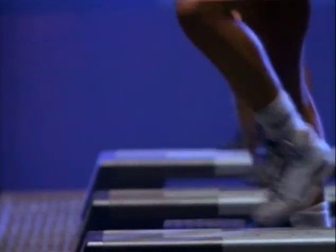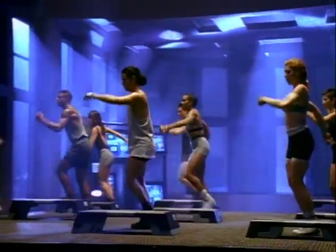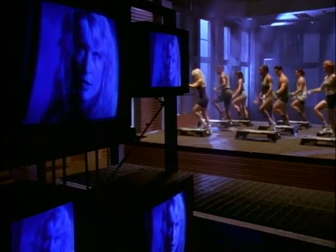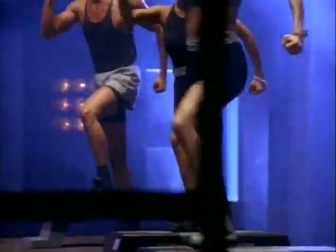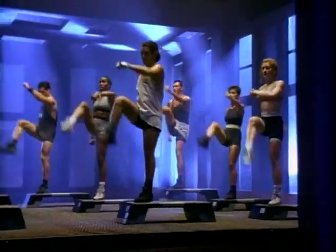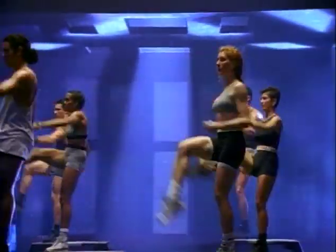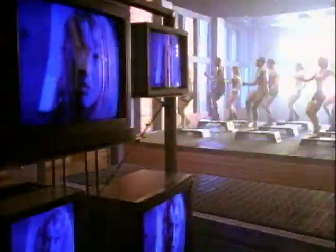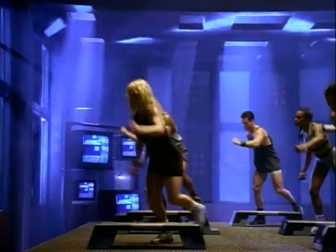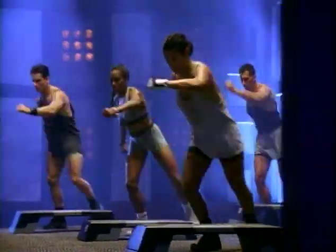Stay here. Tap. Tap. Let's take it to a knee up. Here we go. Knee. Knee. Knee. Take it to a kick. Kick. Four. Kick. Three. Kick. Two. Kick. Now kick with a lunge back on the floor. Lunge back. Lunge back. Two. Good. Now just go back to the kick with no lunge back.